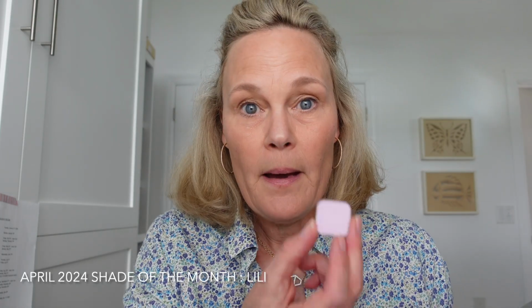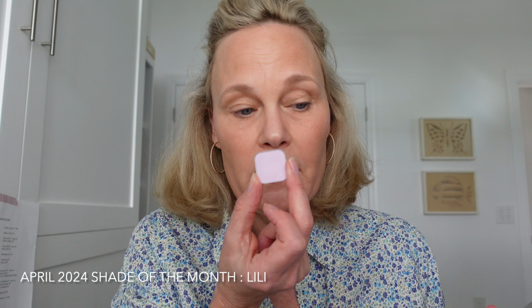I really want to showcase Lili, which is the new shade of the month, this purple color. It's really, really light, but so pretty. Let me swatch it for you so you can see. It's very light. Did that even show up? Can you even see that? Let me put some more on there. Looks really light, but it's gonna act as the base color for what I wanna do. And I think it's so pretty and different.